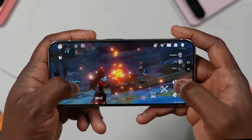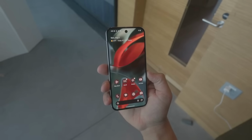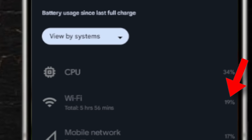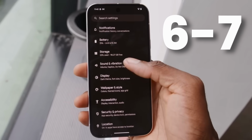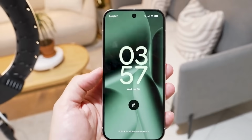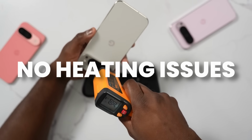I shared the battery numbers for the Pixel 9 Pro XL last year, and it seems like the Pixel 10 Pro XL would match similarly, where the phone lasted the full day. The phone at the end of the day was at 42% and the screen-on time was 4 hours and 5 minutes. CPU usage is at the most at 34%, Wi-Fi is second with 19%, and mobile data is third at 17%. Now this means 6 to 7 hours, or even clipping 8 hours if you use it in one go, which is a pretty good number. A heating problem was also mentioned on the Pixel 10 series, but those who used it confirmed there are no heating issues on the Pixel 10 Pro XL.